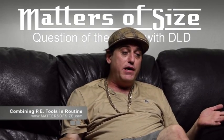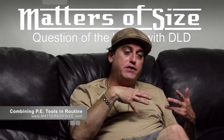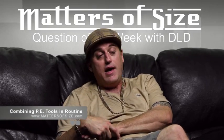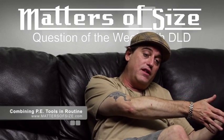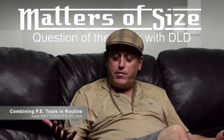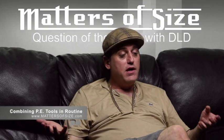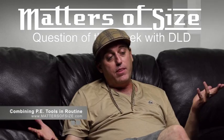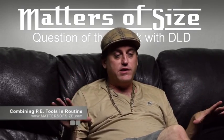With the Bathmate or the Penomet or the Hydromax or any kind of water pump, it usually pertains to girth work and making girth gains. And when you consider an extender, it usually pertains to length gains. So understanding that, using water pumping, a Bathmate or a Penomet or a Hydromax, and then using an extender like the Size Genetics, you're covering two very, very broad pieces of penis enlargement.